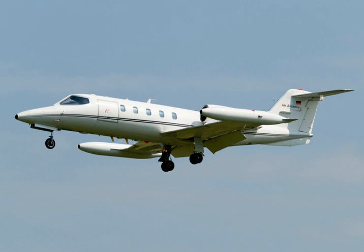Range: 2,857 nmi, 3,288 miles, 5,291 kilometers, 4 passengers. Service ceiling: 45,000 feet, 14,000 meters. Rate of climb: 4,525 feet per minute, 22.99 meters per second at sea level. Takeoff run to 30 feet, 9 meters: 4,784 feet, 1,458 meters. Landing run from 50 feet, 15 meters: 2,884 feet, 879 meters.